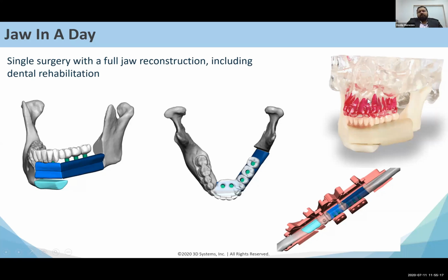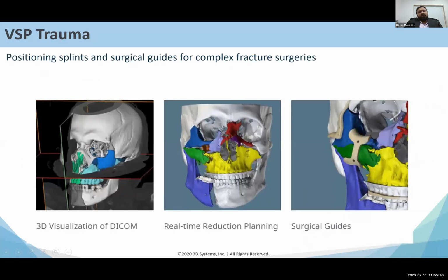So we have a printer where we can overcure the material using more laser power. What that does is you can have a complete 3D scan and you can highlight some parts of the model which you want to overcure. This is very useful to understand how the ingrowth is there and where the cancer is there or where other things are there. There's another service we offer called VSP Trauma, which is meant for complex fracture surgeries. These are normally in case of accidents when it's not one fracture, it is very complicated.